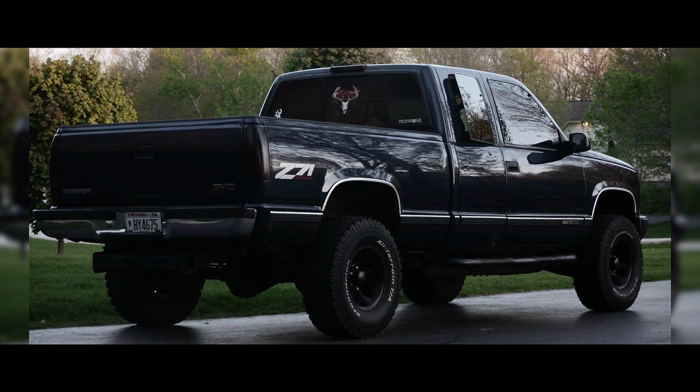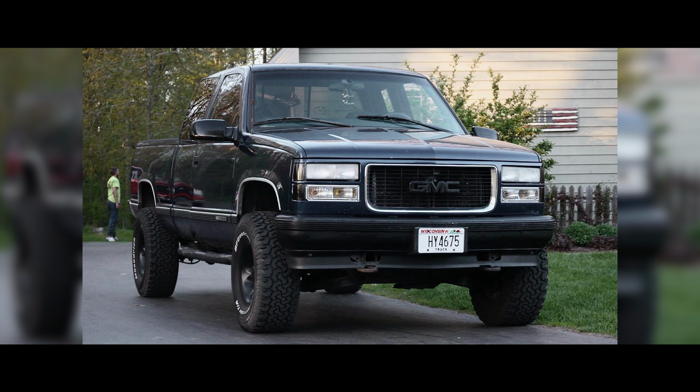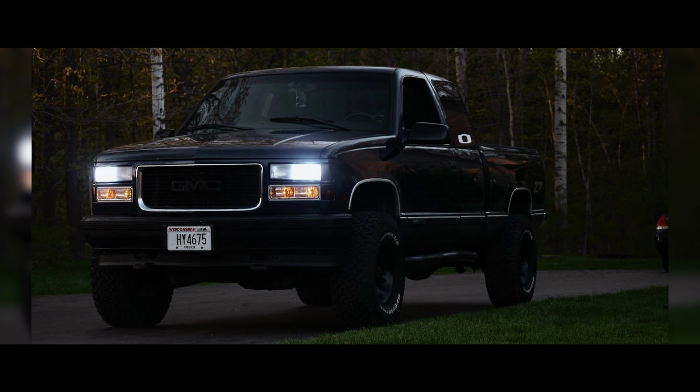A few weeks later, me and some of my buddies went to Walmart, bought some tint, bought some Plasti-Dip VHT nightshades, and stayed up till 3 a.m. and we had that thing looking like a completely new truck for Automotion that year. Next, I wanted to go a little bit better.